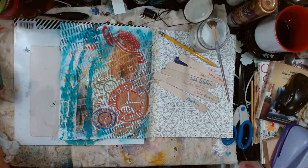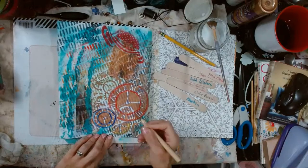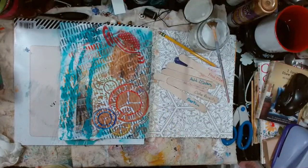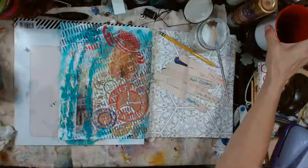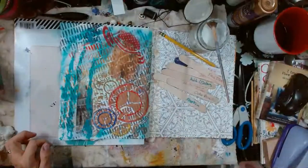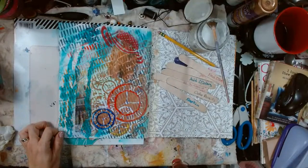Ooh, what color should I do that? Yellow? You think yellow will show up? Sure it will. All right. Doing good. Now, if I spray that with water, they're going to go and run everywhere. Oh, they're not running. Oh, just a little bit. Okay. Brighten them up. Ooh, it brightened them up so pretty.